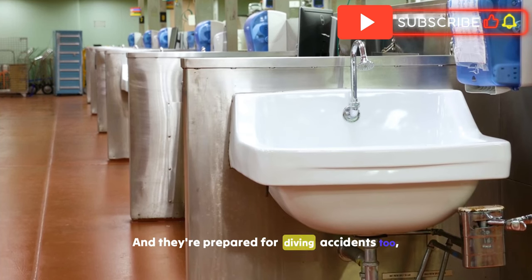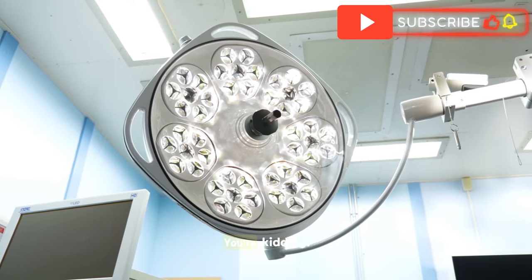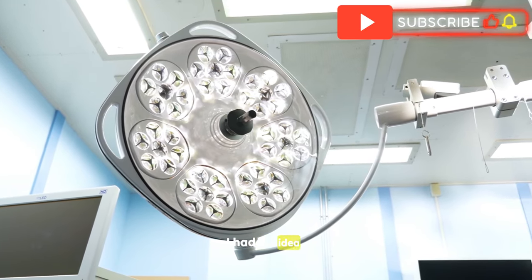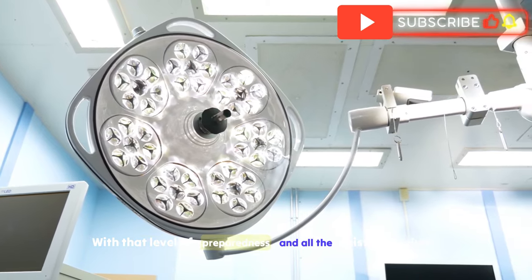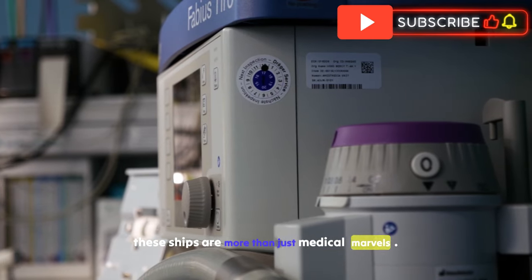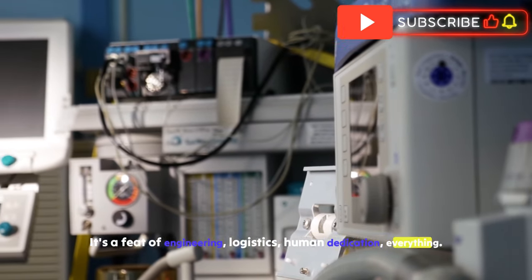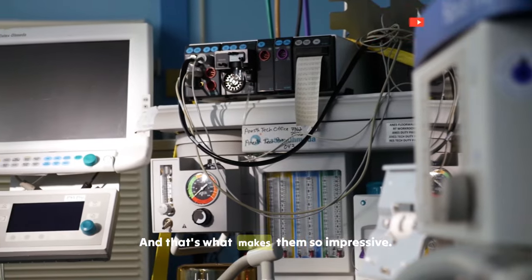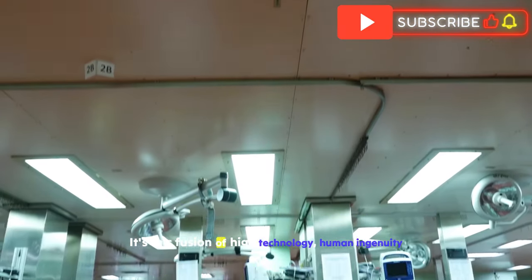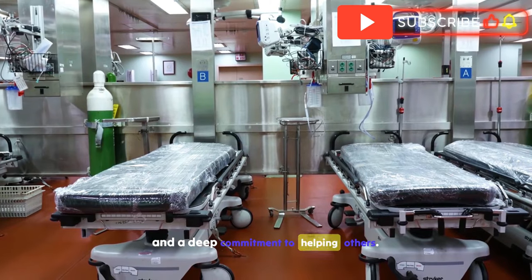And they're prepared for diving accidents too, with hyperbaric chambers for treating the bends. You're kidding. That's incredible. I had no idea. With that level of preparedness and all the logistics involved, these ships are more than just medical marvels. It's a feat of engineering, logistics, human dedication, everything. Exactly. And that's what makes them so impressive. It's this fusion of high technology, human ingenuity, and a deep commitment to helping others.